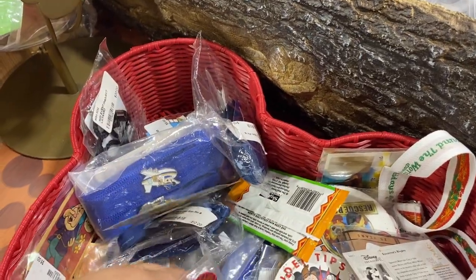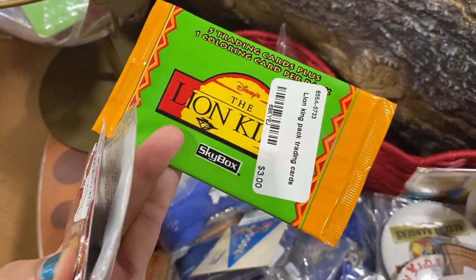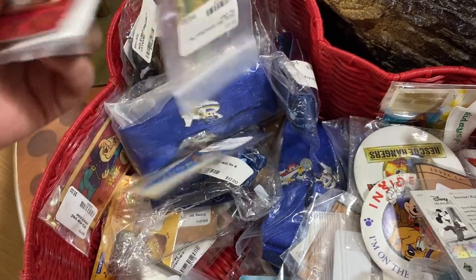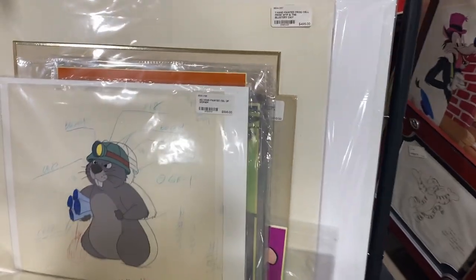Some more Disney pins in here. Lion King trading cards. Oh, I remember these. Yeah, I have some of those in a big binder full of all my Pokemon cards and whatnot. There's some artwork over here, some animation frames too.